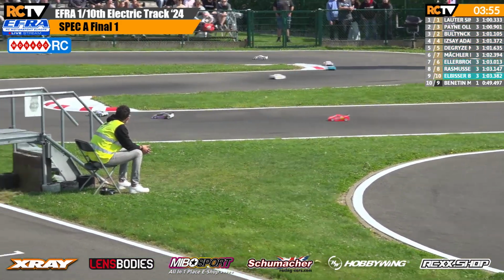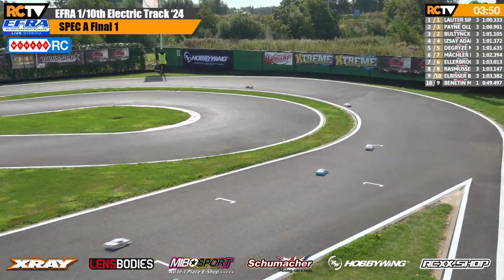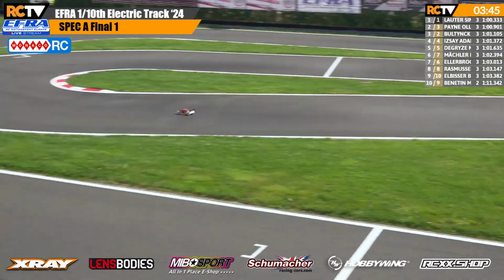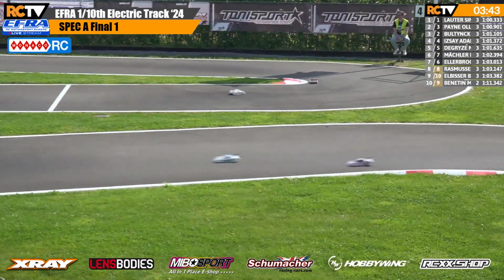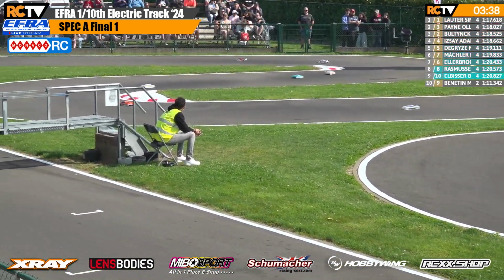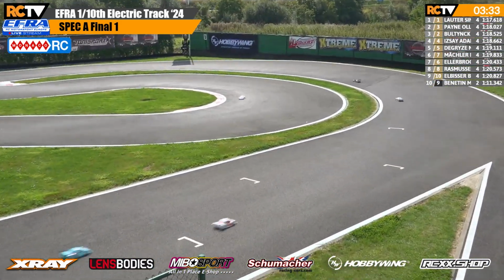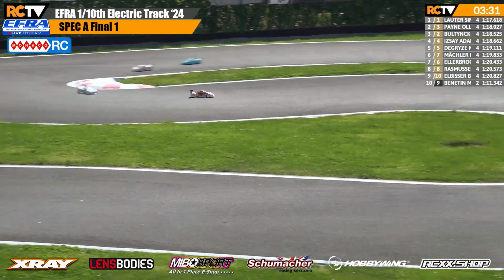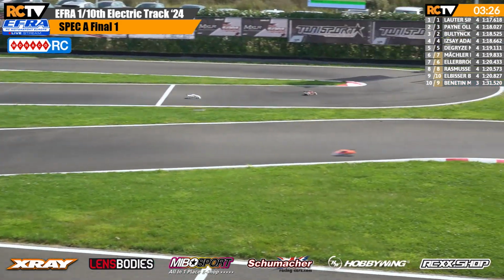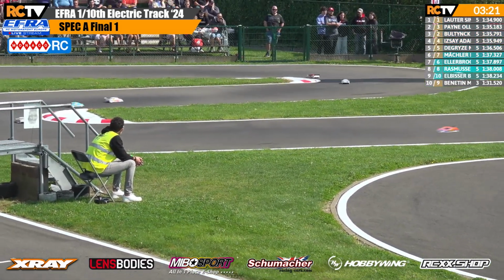These two had a fantastic battle in Sicily for the 1/12th European Spec Championship. They're now doing battle for the 1/10th Spec European Championship. So we are looking at Simon Lauter. He is the white, orange and burgundy coloured car. Ollie Payne is the all white coloured body shell with the black decals on it. Ollie Payne charging towards the back of Simon Lauter. Ollie Boltink in third position.